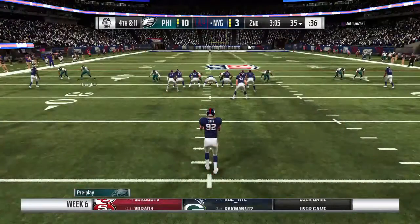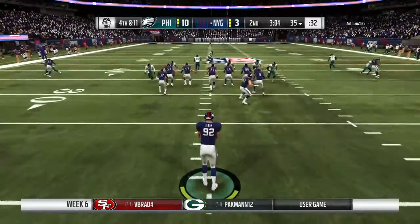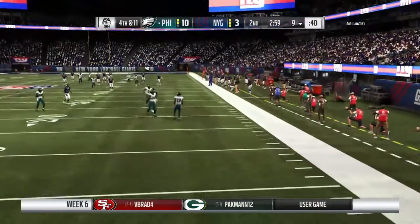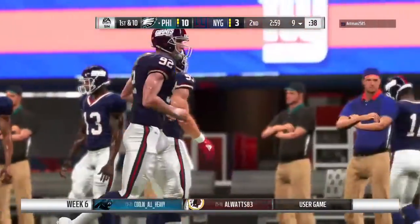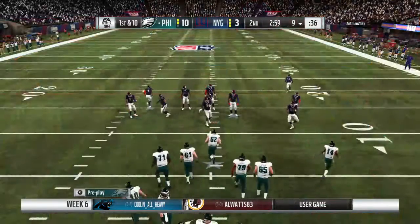Now, meanwhile, a pass that should have been intercepted, but it winds up falling incomplete. He only punted twice in the win last week as he gets this one away. Philadelphia getting set to take the field. They're going to have to go at least 50, 60 yards here if they want to ensure that they don't have to punt the ball like they did last time.